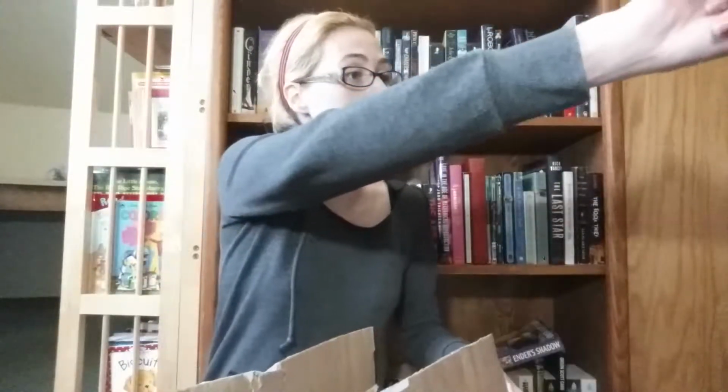Okay. And more bookmarks. I love that Book Depository gives out bookmarks. Can you hold that for me, love? Uh-huh.